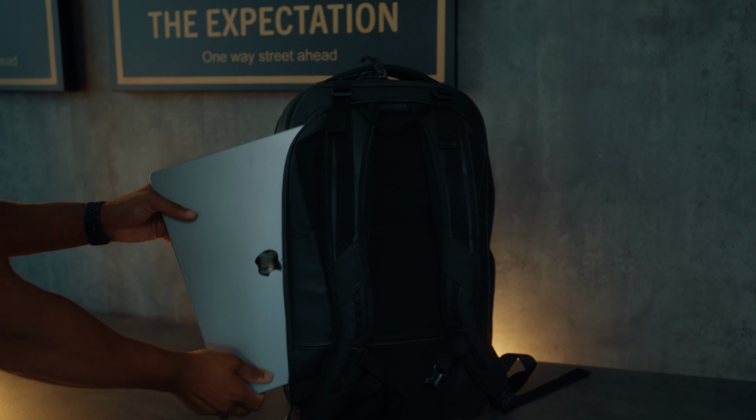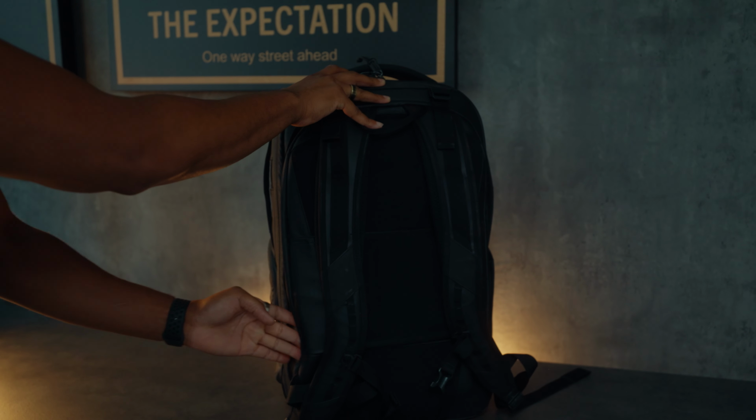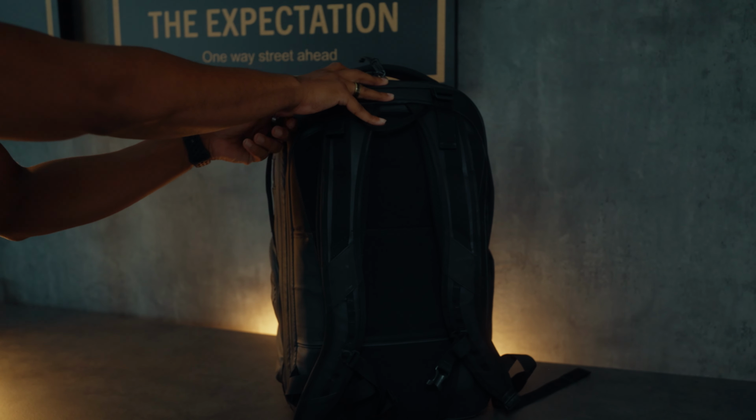I do work in Lightroom. I do photo work also in Capture One, and this thing doesn't slow down. It just chugs through everything that I throw at it. And this is my absolute must-have in this bag at all times. So absolutely loving my M1 Max MacBook Pro.